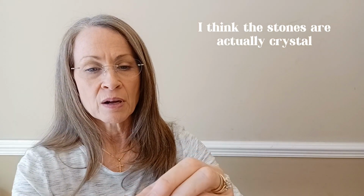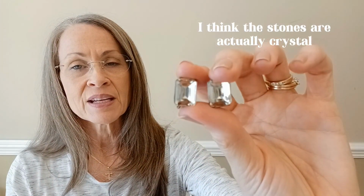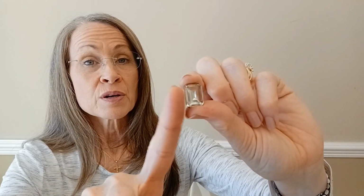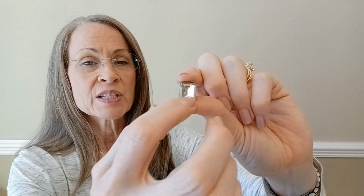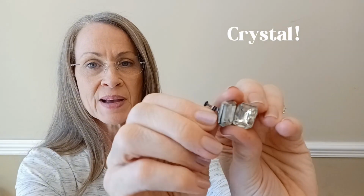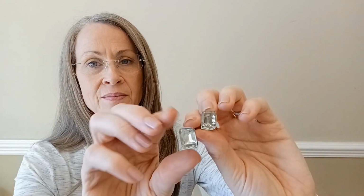But I'll put all of the relevant testing in the video. But here are these beauties. They're just over a 1/2 inch long and probably just under a 1/2 inch wide, but they're emerald cut, faceted, I believe glass stones on these screwback estate sterling earrings. They are so beautiful. But those are item number 2.